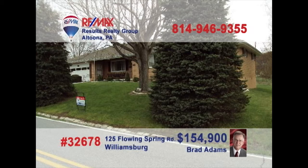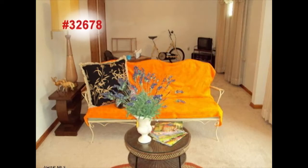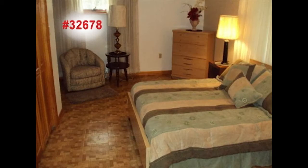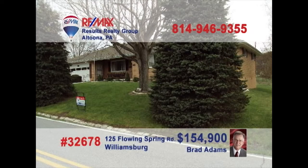Here's a well-maintained rancher in Williamsburg presented by Brad Adams and Kathy Shibala. Beautiful hardwood floors add charm to the living room, while the family room is flooded with sunlight for a relaxing setting. The kitchen offers extensive counters and rich wood cabinetry, plenty of space for landscape gardening or fun and games in the backyard, and 2 cozy bedrooms for rest at night. Call Brad or Kathy today and ask about the heated workshop.